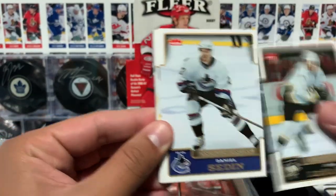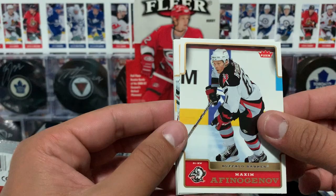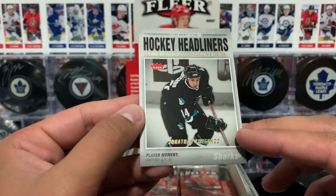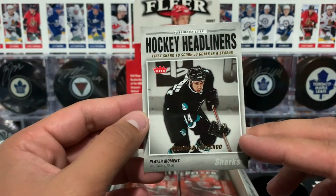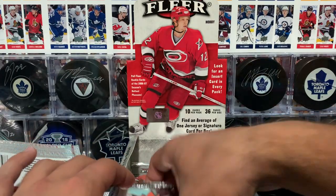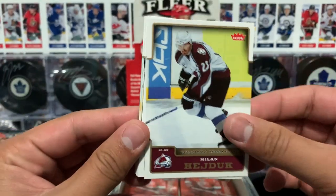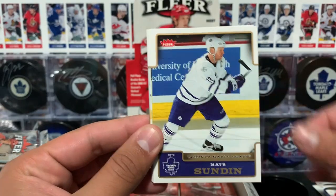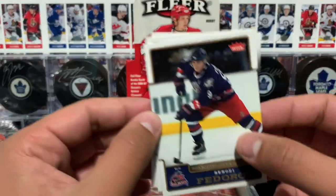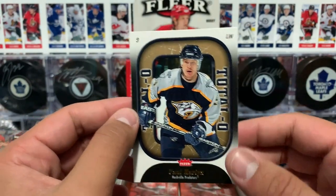Sakic, Leclerc, Sedin, Leclerc, Slater, Eliash, Afanasyev, Crosby, Naslund, and Hockey Headliners of Jonathan Chichu, first Shark to score 50 goals in a season. Okay, Hedjuk, Stahl, Arnett, Sundin, Sturm, Redden, Morrison, Fedorov, Jokinen, and a total of Paul Kariya for the Nashville Predators.